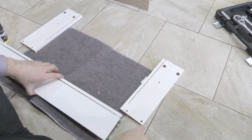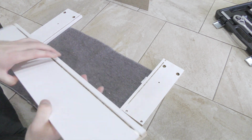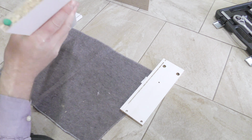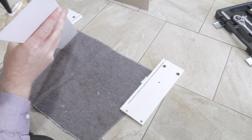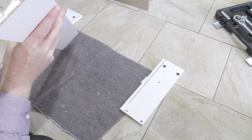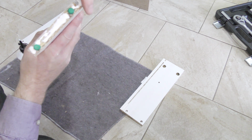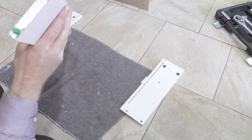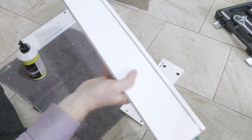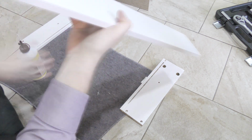Okay, these holes are for these dowels. We need to put some glue on the end here, and I'm being very sparse on, oh, that was not sparse, but just a little bit, and I don't have to put on the green thing itself, because I put that on the other end. So let's put some on there, put the leftover onto the other side.